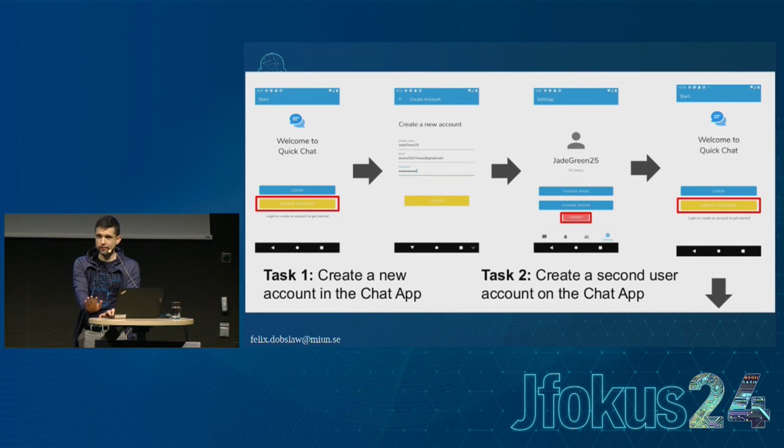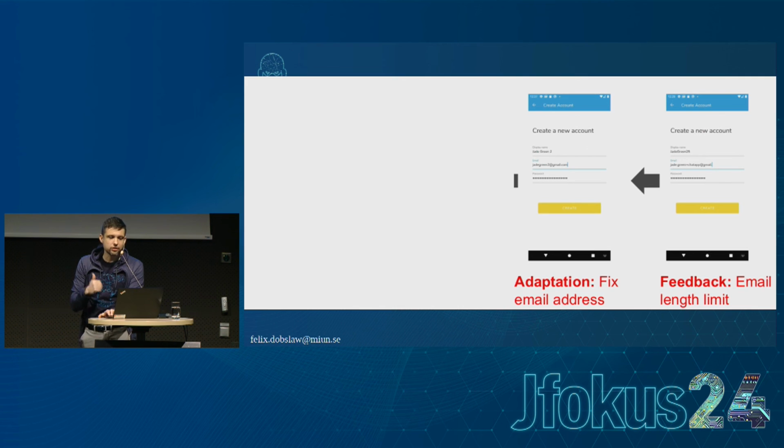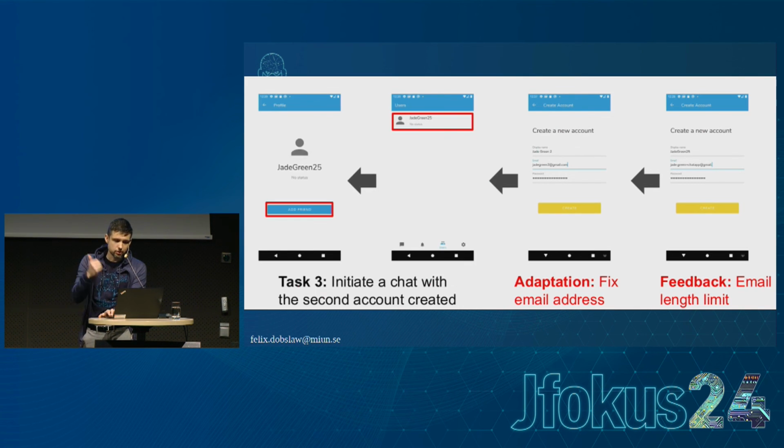Now, no person involved in this. They try to create a new user. They see there is a limit in how many tokens or characters you can enter. They get this as feedback. They get back, talk about it, change the email address, use another email address, and then log in, create this account. And now they come to the point where they say, oh, we want to add that other person as a friend, because that's in the system. That's pretty much it, and you get the script and the use case for that.